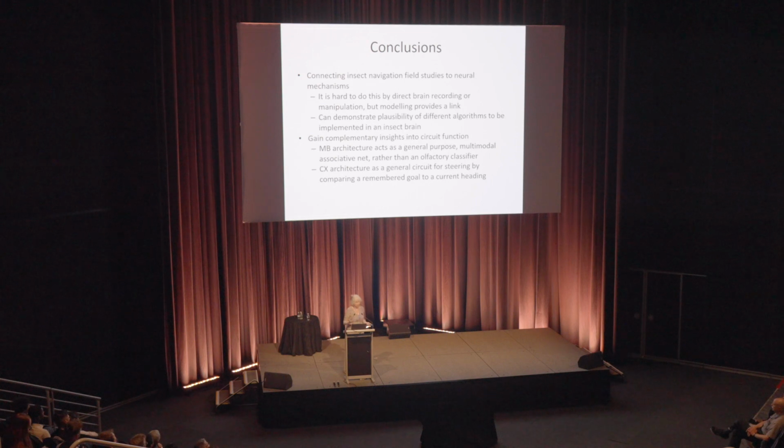And then there's the central complex, as a general circuit, not just the steering wheel but controlling the heading, which needs to do any kind of vector transformation. And then finally, I use robotics as a framework to evaluate these models under realistic conditions.